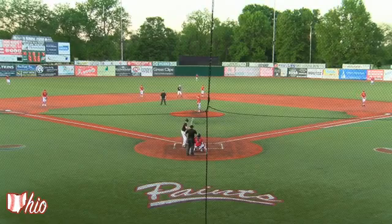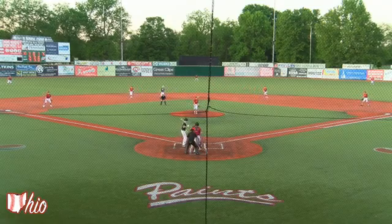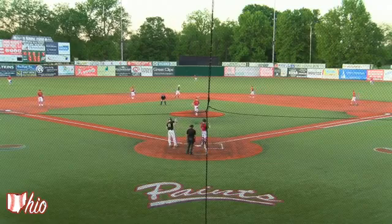Carsen's 0 for 1 with a strikeout so far. See what he can do here with 1 out and a runner in scoring position. High again. Ball 2. Good eye.